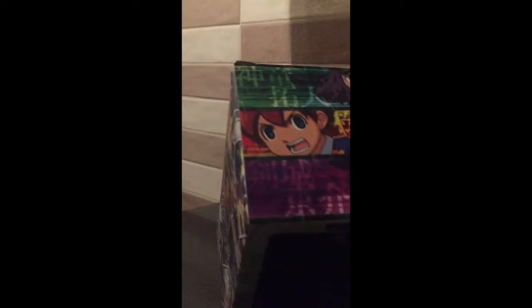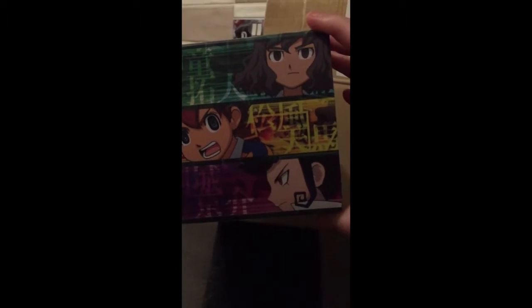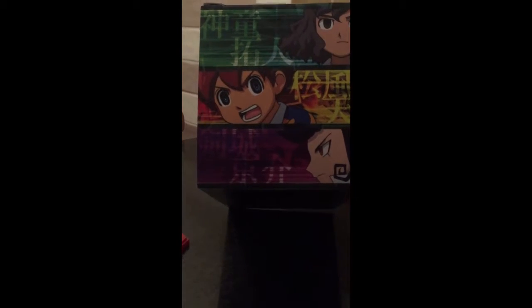Just basically pictures of him really, and obviously on the top of the box here you have Victor, Ricardo, and, I can't remember his name. What's his name? Him. God, I can't remember his name. I haven't watched it for a long time now. I wish I remembered his name, but I don't, unfortunately.